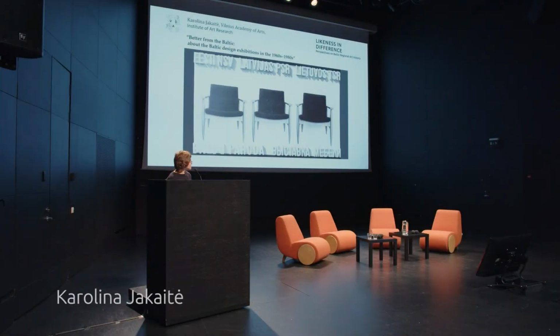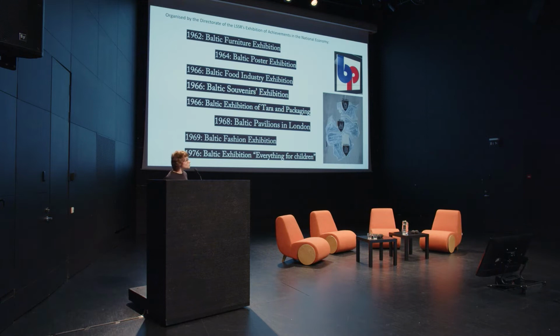So I have chosen for the cover image this photo from 1962. Actually, intriguing, are there any differences between these chairs? So I am starting to introduce what my talk will be about.